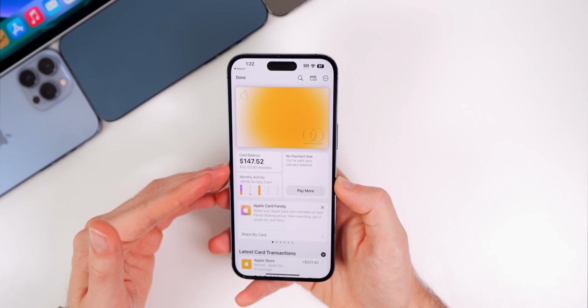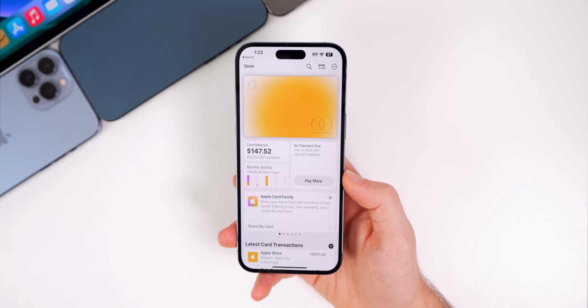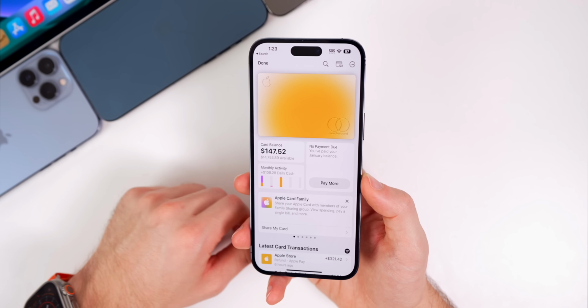And speaking of the wallet application, there's also code that reveals that Apple is preparing to release that high yield savings account that we've heard about for a while. So apparently in the code of 16.4, it kind of lays the framework for this to be implemented. So I would expect to see that by the time 16.4 releases, most likely on the day that it releases.